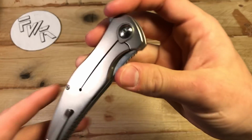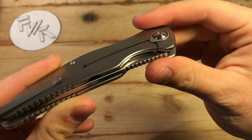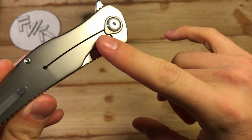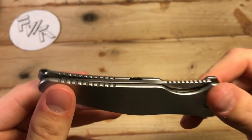I noted this earlier. This lock bar seems short. I don't know why the cutout doesn't seem to go as far as other knives, but it seems to work just fine. But yeah, the sprung part of the lock itself of the frame just seems kind of short in this dimension. I don't know, maybe because the knife is so long, I'm getting that impression.